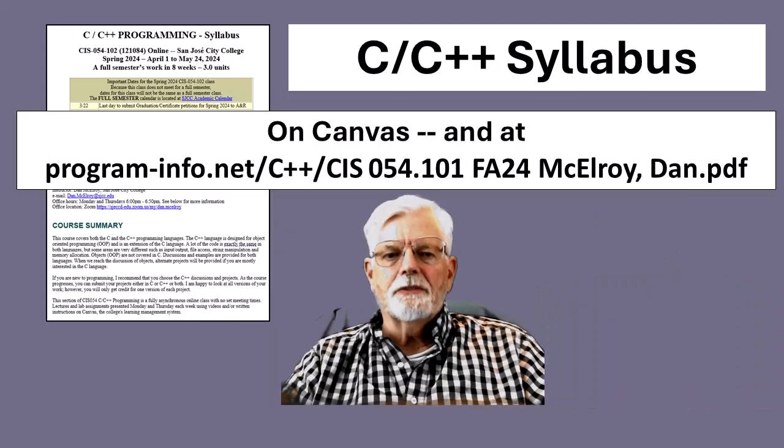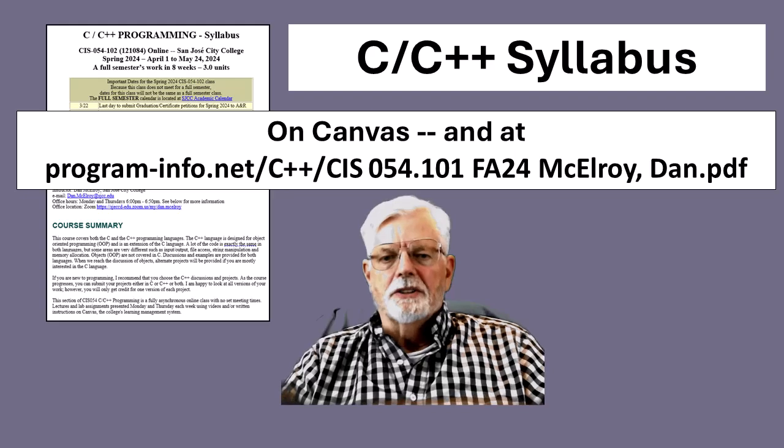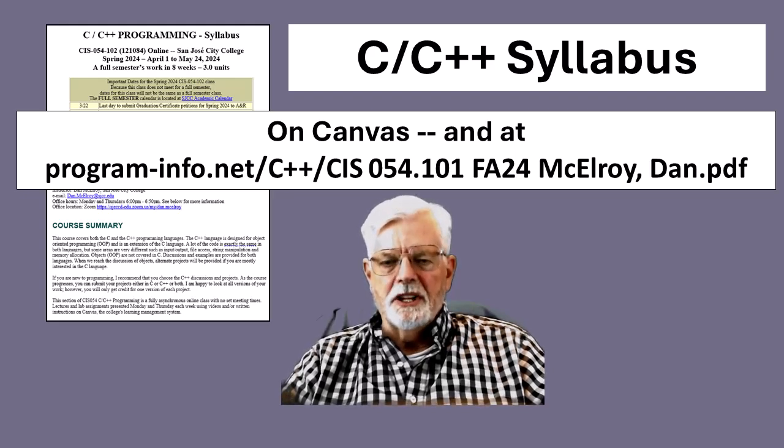The CIS-54-101 C/C++ programming syllabus is at program-info.net/capital-C++/capital-CIS-054.101-FA24-MacElroy-Dan.PDF. Watch the capitalization and spaces in the web address.